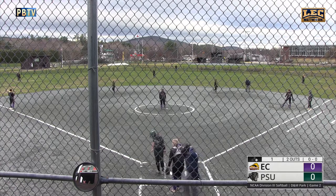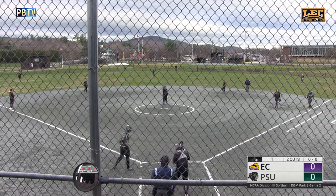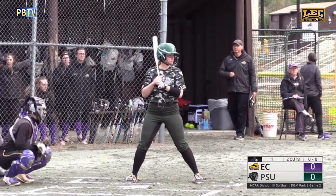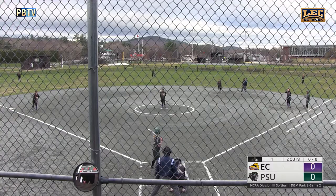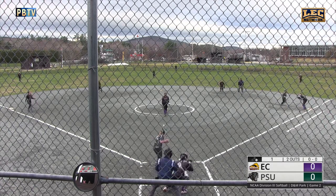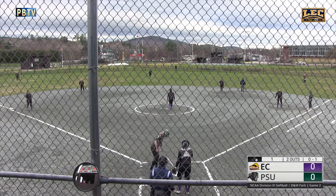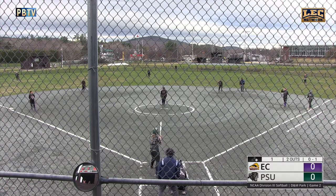Deo pulls that one a little bit up the middle as it was an outside pitch. A great execution on her part to get that single. As Cushing comes up to bat. Batting the designated player, number 54, Samantha Cushing. Be a strike over the inside of the plate. She paints that inside corner perfectly.